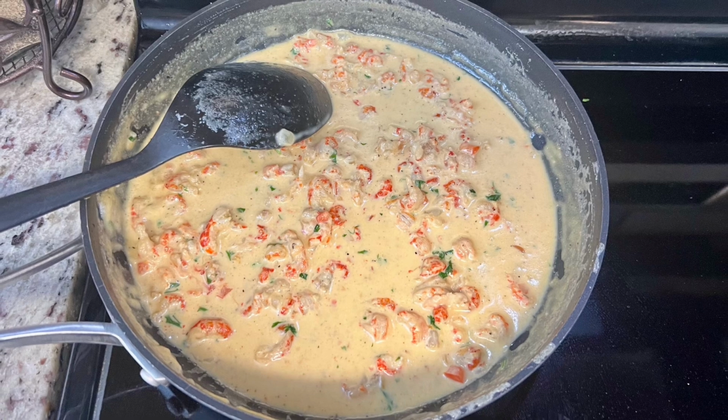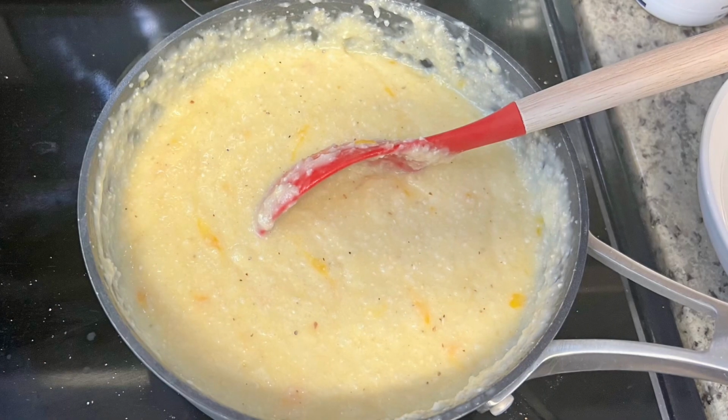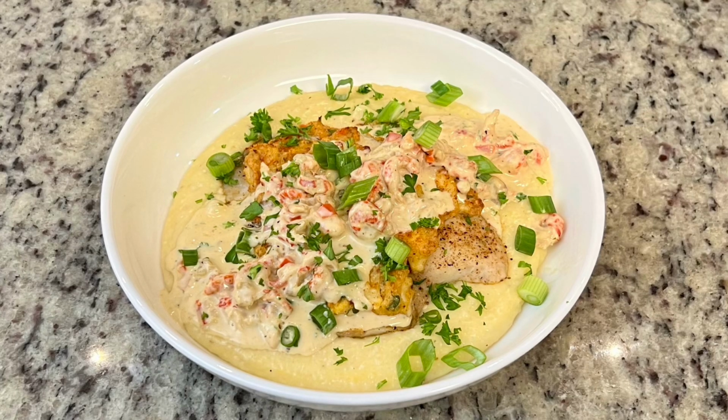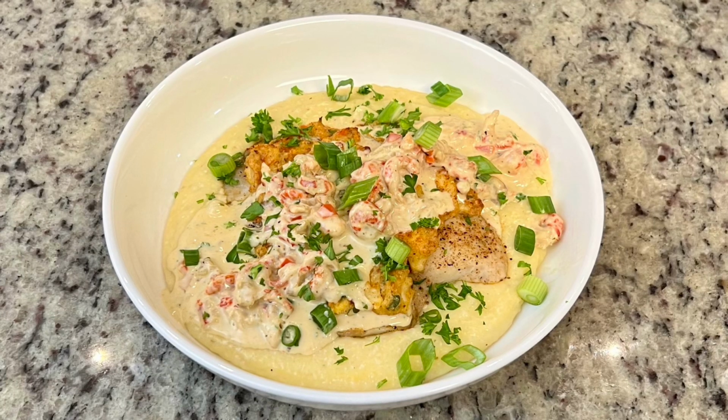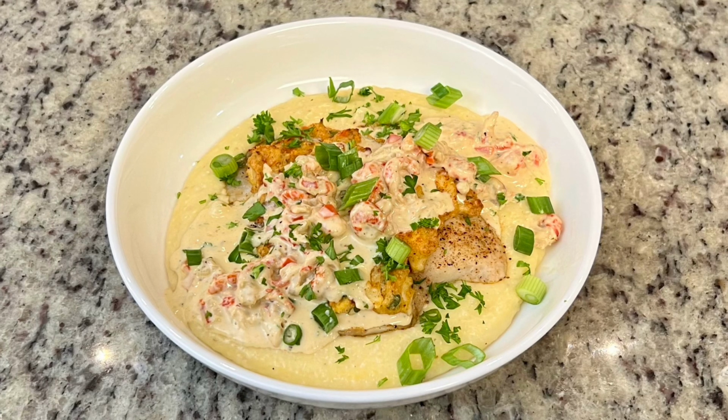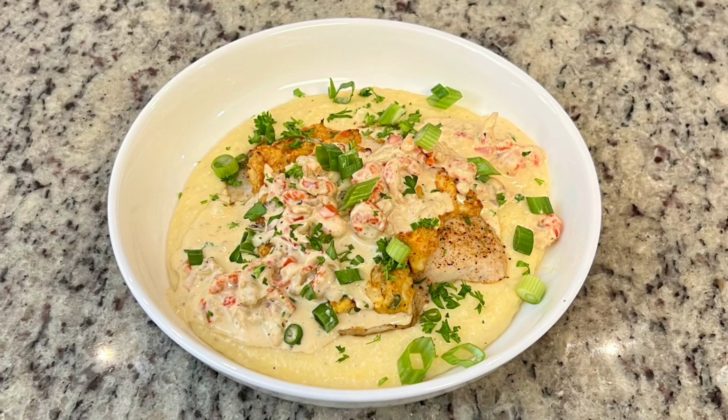That sauce is done. Here are those finished grits, and then to serve this up, I just laid down some of the cheese grits, laid down some of the crab stuffed tilapia, poured that creamy Cajun crawfish sauce on top, garnished it with a little bit of fresh parsley and some chopped green onions.